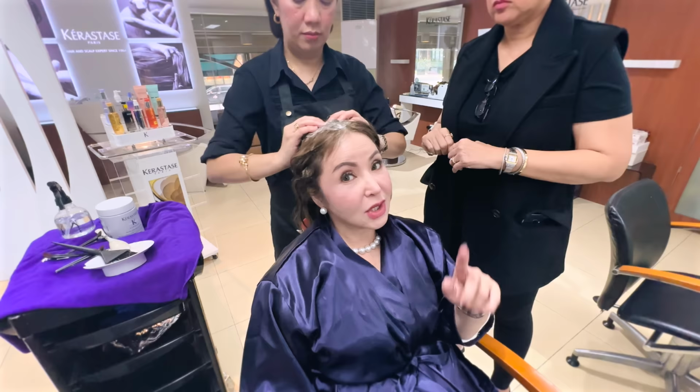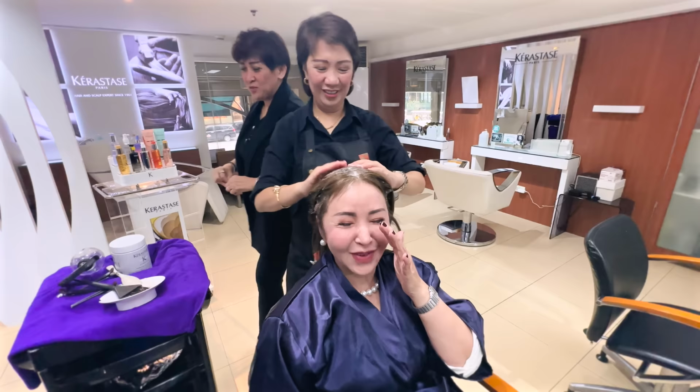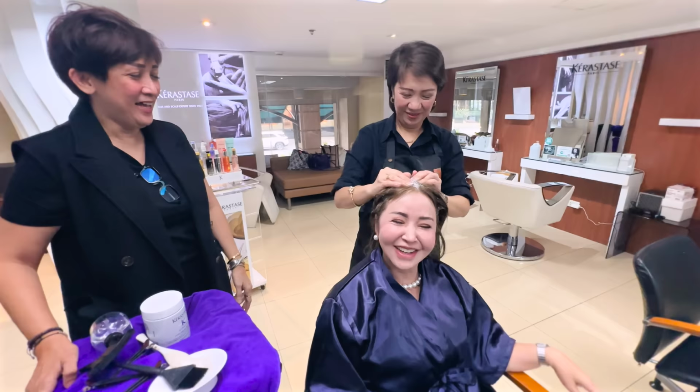Kasi syempre, ang nakakaya maging Charlie Balakuba. Ayoko ng white top. It's so 80s, Charlie Balakuba. So 80s lang. Wala na may alam na. Ay gosh, nakakaya, nabibisto age.